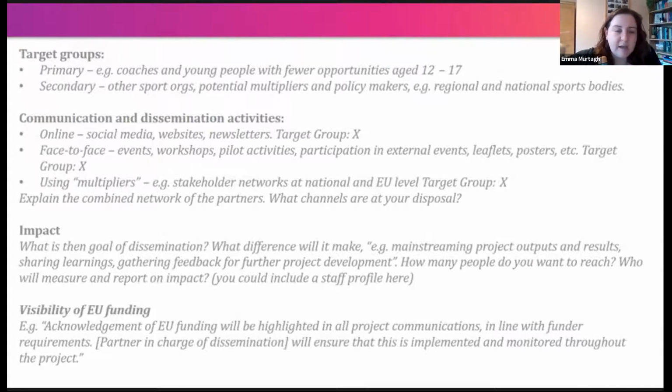And you're going to say, combined, the partners have access to 10,000 people within our networks. And this includes X amount through social media, X amount through newsletters, X amount through our websites, X amount through events and things like that. And these are all channels that we have at our disposal that we can use to disseminate the project. Then you're going to talk about the impact of all of that. What is the goal of dissemination? What difference will it make?